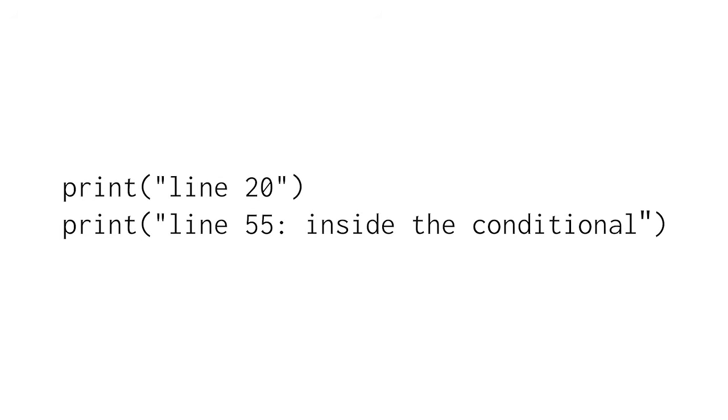This means all events classified as priority level 3 could go unnoticed and unresolved. To diagnose a logic error that's difficult to find, one strategy is to use print statements. You'll need to insert print statements throughout your code. The print statements should describe the location in the code. For example, print line 20 or print line 55 inside the conditional. The idea is to use these print statements to identify which sections of the code are functioning properly. When a print statement doesn't print as expected, this helps you identify sections of the code with problems.